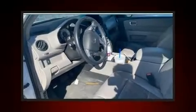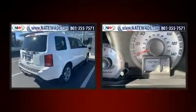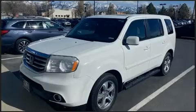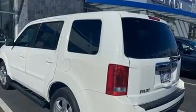Outstanding design defines the 2013 Honda Pilot. A 3.5-liter V6 engine pairs with a sophisticated 5-speed automatic transmission, providing a spirited yet composed ride and drive. 4-wheel drive allows you to go places you've only imagined.